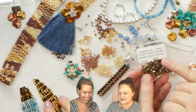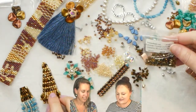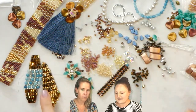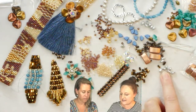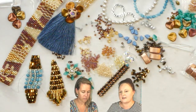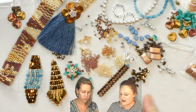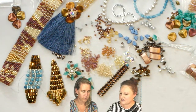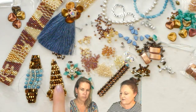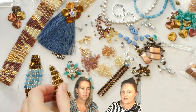These are the Potomac crystal cylinders in the bronze iris. So you have a lot of metallic colors in here. Bronze and the silver look nice together. All these metallics look really nice together. And because you have so many, a full pack, I actually was able to do some really fun things here. Oh yeah, you can see them.